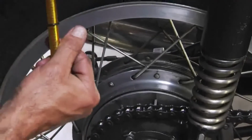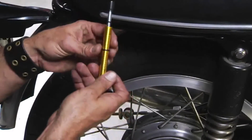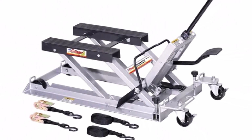What we like about it: hydraulic, 1,500-pound lift capacity, 17-inch skids, removable T-handle, 2-year limited warranty. What we don't like about it: takes up a lot of space.